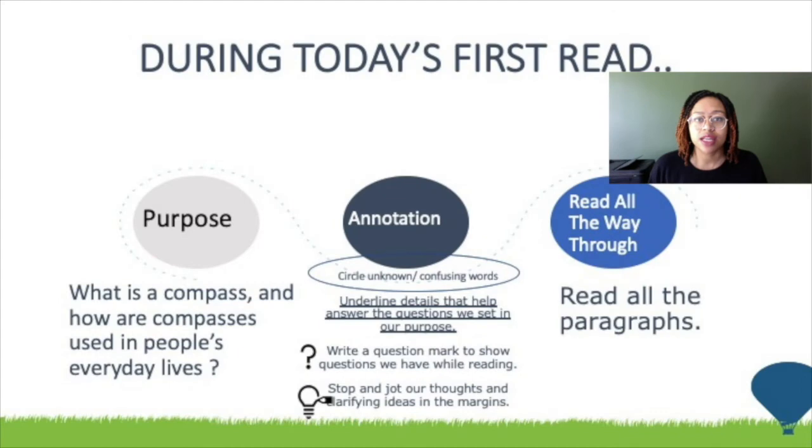The purpose for reading today is to answer the question, what is a compass and how are compasses used in people's everyday lives? Then we're going to annotate and make sure we read the text all the way through. Last week, you watched me as I annotated, and then you tried it. This week, I think you're ready to try it on your own. I will read the text out loud. As I'm reading, you are going to annotate, and then we'll check to see if we had similar annotations. I know you can do it.